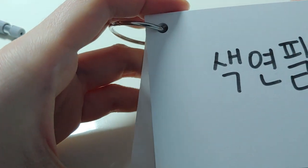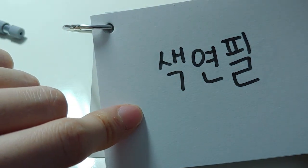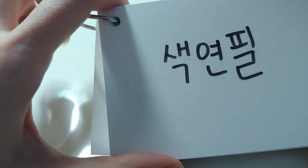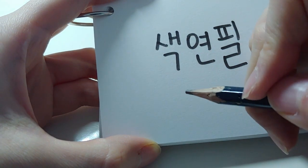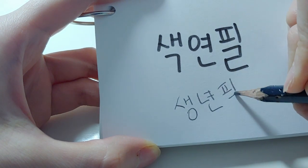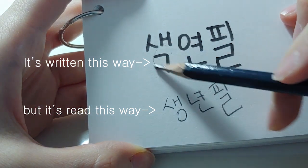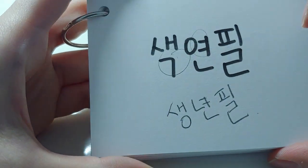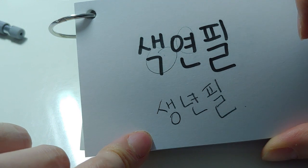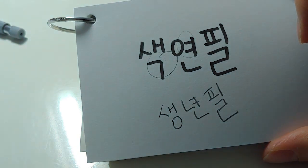But one thing to note, there's a small exception. So this word, which means a color pencil, strangely is not read 색연필 as you might have expected. It's not 색연필, but it's actually 생년필, 생년필. So it doesn't obey the typical 기역 받침 and 이응 consonant assimilation that we just learned, and it changes into a completely unexpected pronunciation. And I don't know exactly why it's 생년필 and not 세견필. It's just the way we say it.